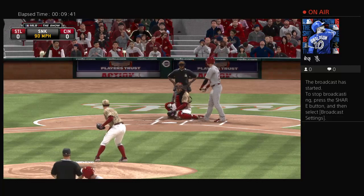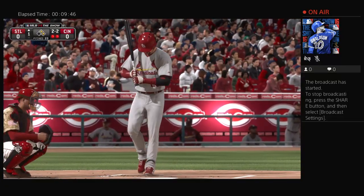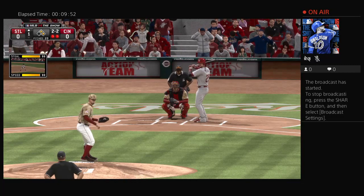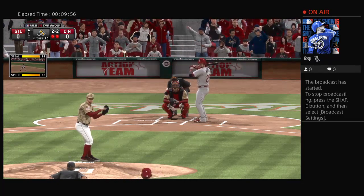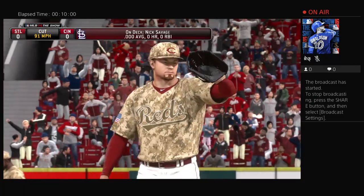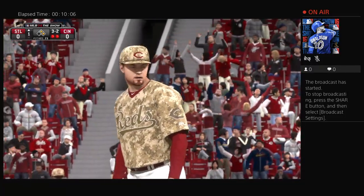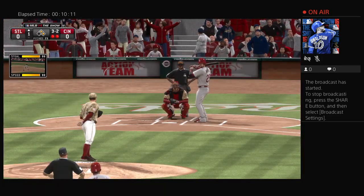Hard sinker misses. 2-2. And this is where he gets so tough. He's seen everything you've got, but you've still got to make one more good pitch to get him out. This one misses, and that'll fill the count here. 3-2 with 2 away. And you can just sense him starting to tense up out there on the mound. They had him down 0-2, and now he's struggling to make the perfect pitch, and it's not happening.